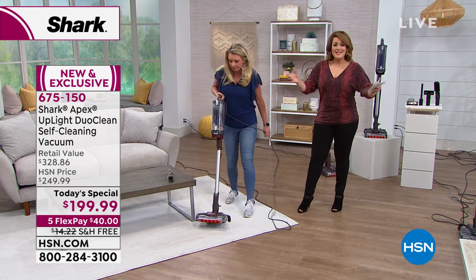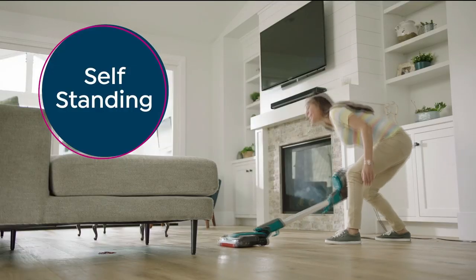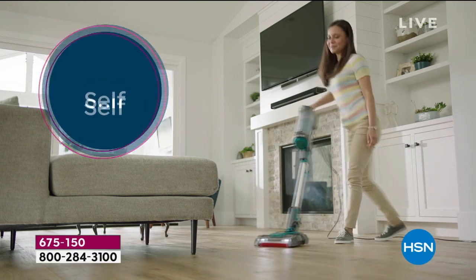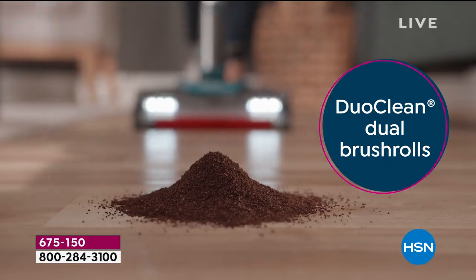It is a self-cleaning vacuum. And at the end of the day, what's nice is that it's only 10.7 pounds, but it still has the power of a full-size upright, which is what we're looking for. Of course. We want that ease, convenience and versatility, but it has to be powerful. Absolutely.